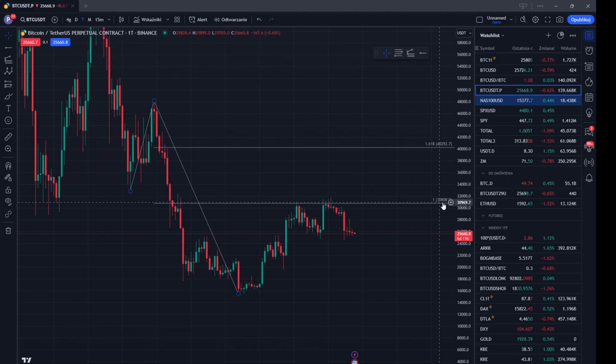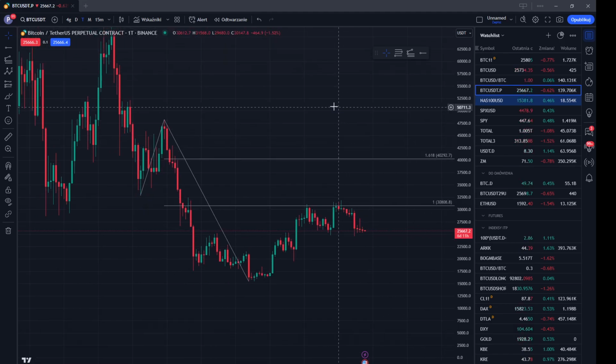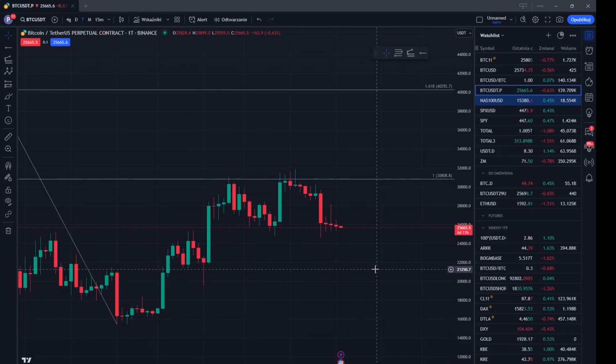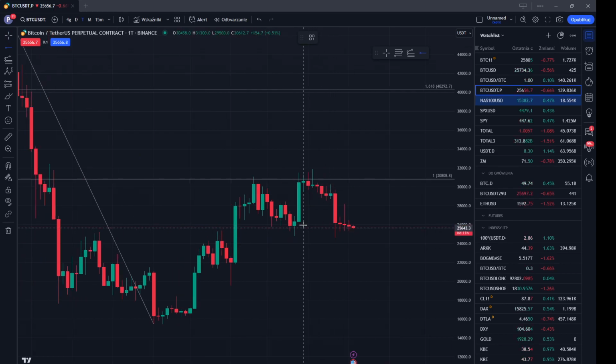around 30,800 on the futures. I think it was 700 on the BTC USD pair. We are on futures at the moment. And this is our main resistance. What we have here as well are several liquidity pools which were covered on the weekly, and they're on the weekly level.